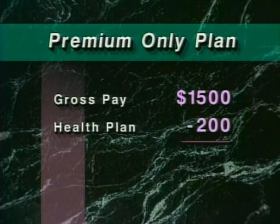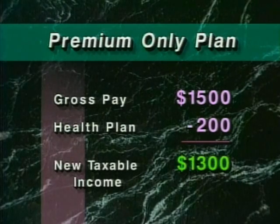Let's begin by deducting your $200 health plan contribution from your $1,500 gross earnings. This leaves $1,300 on which you will pay federal, state, and Social Security taxes. Now, what do you think happens when you pay taxes on $1,300 instead of on $1,500? If you said your taxes would be less, you're right.